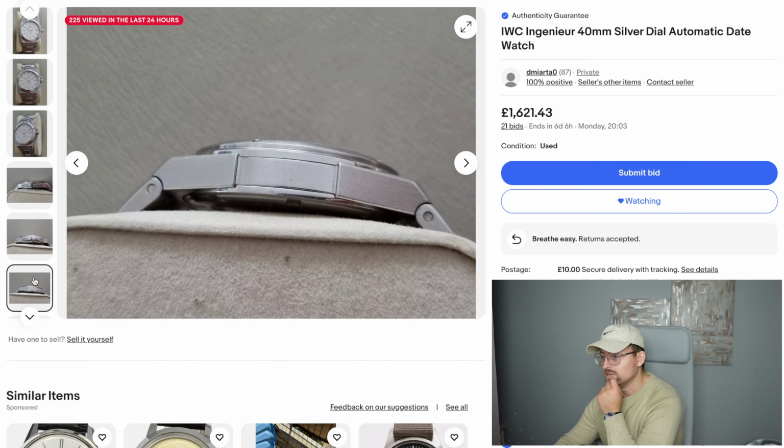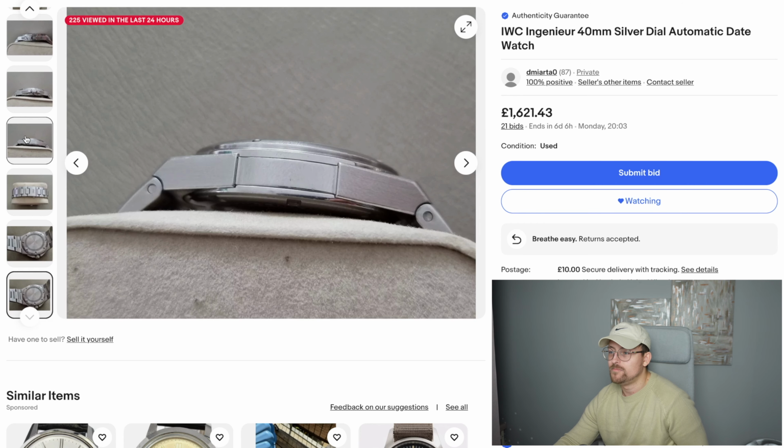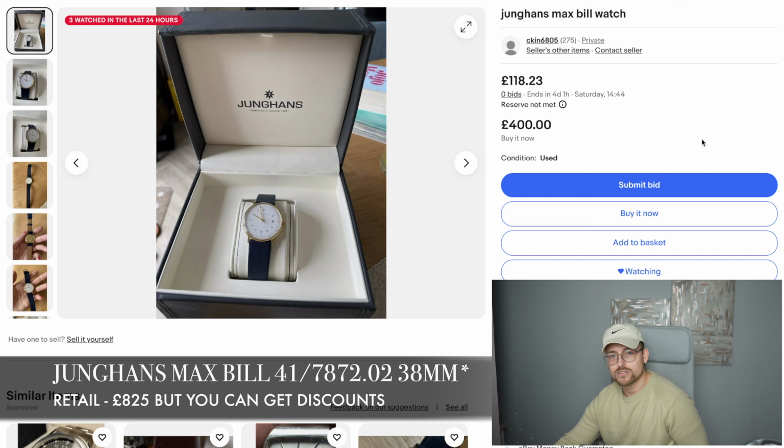But condition wise, it's okay. You've got some scuffs here and there, but it's alright. Bracelet's not too bad. But yeah, not my cup of tea, but still a good one to go for. Definitely have a gander.